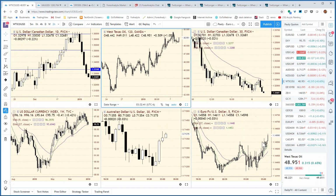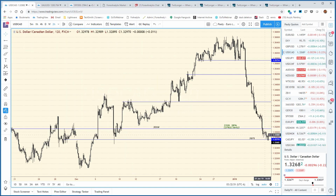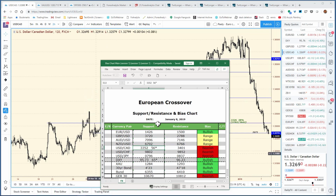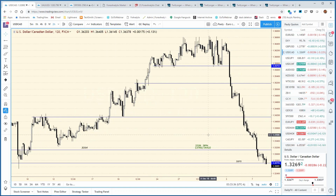Certainly, the recovery in crude oil has had a good portion of that. But I think at this point, the thought that the Bank of Canada will provide a little bit of a bullish bent, at least from the market's perspective, is certainly keeping the pressure on the dollar CAD. That being said, if we do get a bit of a surprise here, you can see this thing quickly snap back. Right here, we're going to go right there with support here, 32.71. Resistance will come in at 33.63.